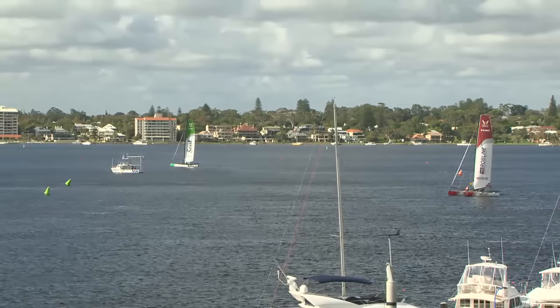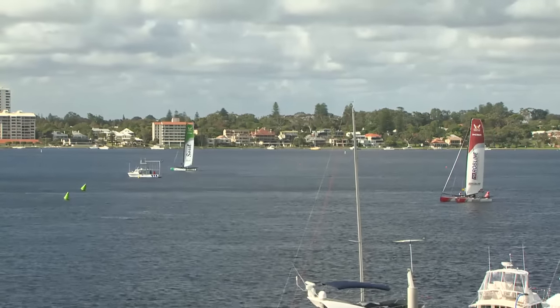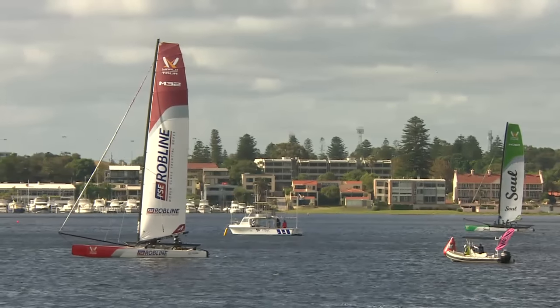We are now getting ready for a repeat. This is going to be our last match that we're going to follow through. We'll stay with it through to the end to see a winner of this pairing.